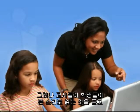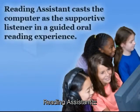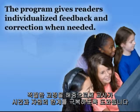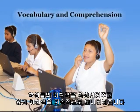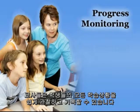However, teachers do not have the time or resources to teach and assess fluency by listening to each student read out loud on a regular basis. Reading Assistant casts the computer as the supportive listener in a guided oral reading experience. The program gives readers individualized feedback and correction when needed, easing time and resource constraints. This unique approach to increasing guided oral reading opportunities builds critical vocabulary and continuously monitors reading comprehension. Multiple students can read aloud with Reading Assistant at one time, allowing teachers to monitor progress behind the scenes.